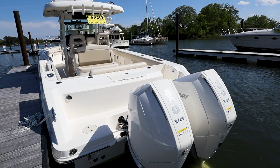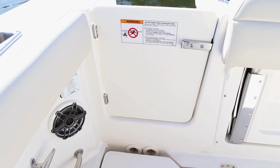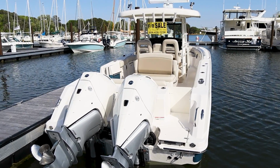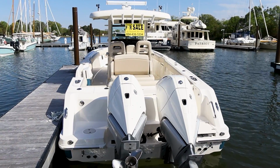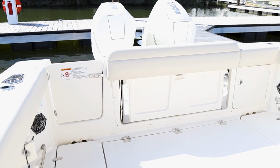The transoms are pretty basic on boats all the way around. We do have a boarding ladder back here in case you fall overboard, so you can get in. But other than that, it's pretty cut and dry. There's no big secrets here in the back of the transom of a boat. They're all very similar. It's just what options, whether you're going to use this as a cooler or a live well. We do have a hideaway seat here.